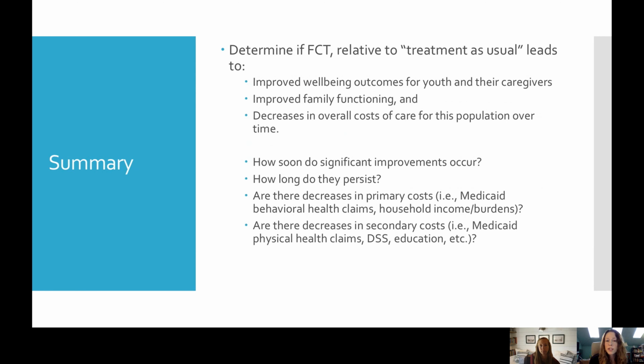So to just summarize, the goal of this study is to determine if FCT, relative to treatment as usual, which would be a level 2 or a level 3 out-of-home placement, since FCT is an in-lieu-of service for those out-of-home treatments, leads to improved well-being outcomes for youth and their caregivers over time, improved family functioning, and decreases in overall costs of care for this population over time.